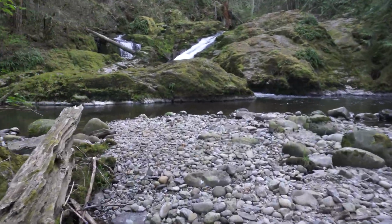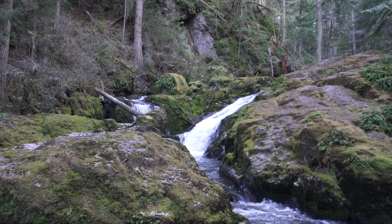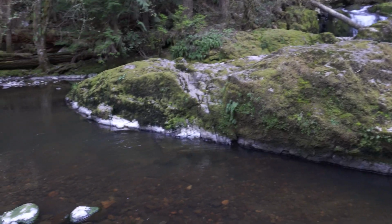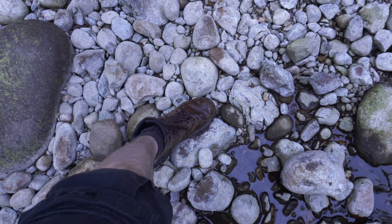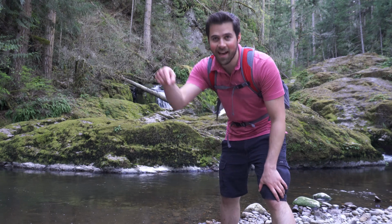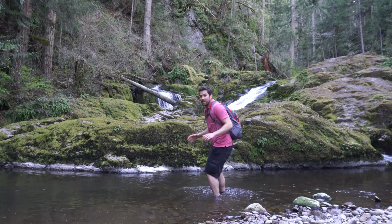All right, so I worked my way down, and here is the upper falls from below. Now, if only there was a way I could get onto this big rock, because if I tried, I'd have to cross this, and it's a little too deep. I mean, I could cross it, I just don't want to soil my boots. You know what? You only live once, so I'm gonna YOLO this, so press F in chat for my boots. Woo! This is really cold.